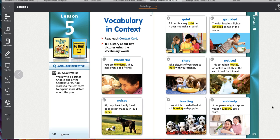Noises is our next word, number 2, there in your book on page 142. On the front of the card it says, big dogs bark loudly, small dogs do not make such loud noises. So I disagree, because I think small dogs bark loudly, just higher, but anyways. A noise is a sound. So noises are sounds. That's all you have to remember for noises.